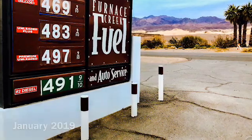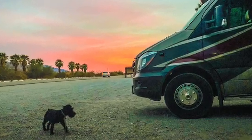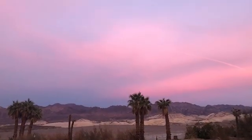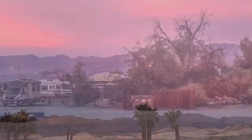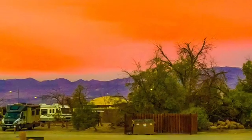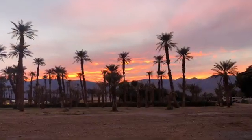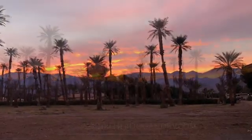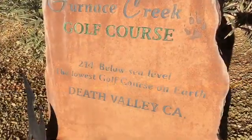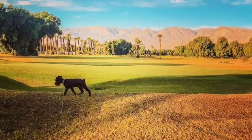I couldn't decide if I was going to stay the night or not, but then I started watching the sunset and I thought, oh, I have to stay here for this. Look at these skies and these colors. I met this wonderful, friendly woman who was talking to me about which road to take into Los Angeles, and she was actually leaving, so she gave up her parking spot for me to stay the night. Remember, this is January 2019 when the national parks were closed, so there wasn't a lot of parking. So anyway, stayed the night and woke up to this beautiful view of a golf course, and then got on the road.